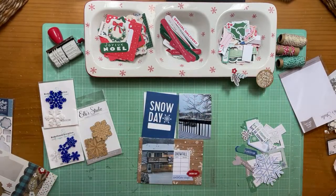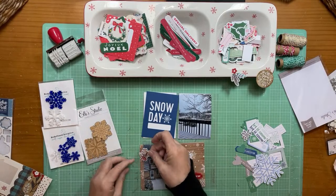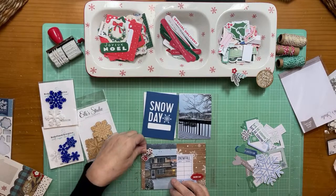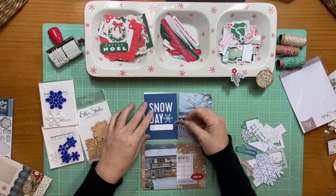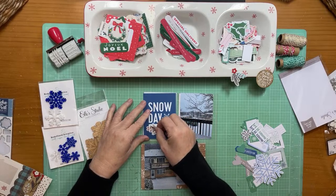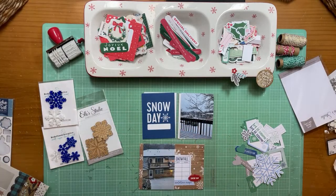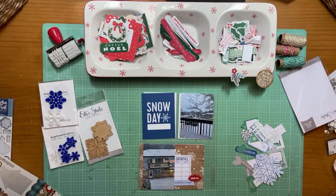I have another cluster here. Or should I save that for like down here? Kind of wish this was just a little bit smaller than it is. I think it's a little big. So I think we'll do that as it is, or leave it as it is.